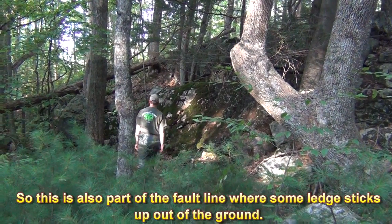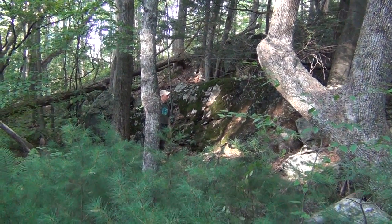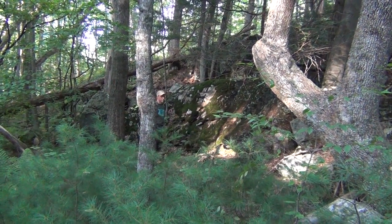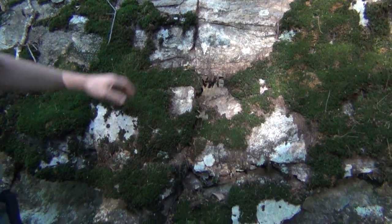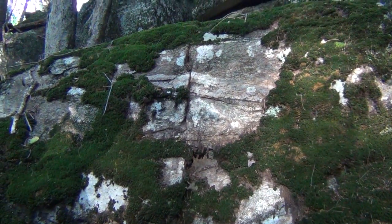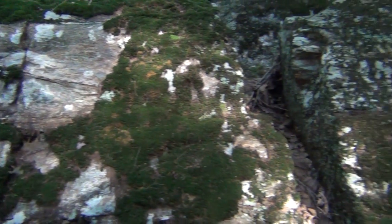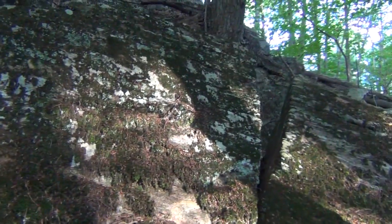So this is also the fault line where some old ledge sticks up out of the ground, and it's sort of a neat geological area. So some of the power of ice, there'll be cracks in these rocks, and over the winter water gets down in there and then freezes, and the ice will expand and it will actually break the rock apart. So if we look over next door to another crack, you can see the rock actually fell apart long ago.